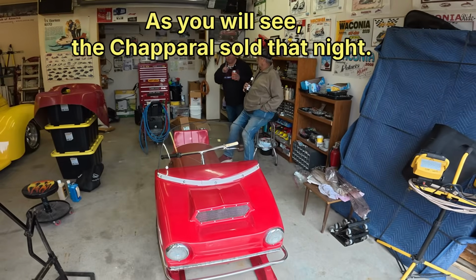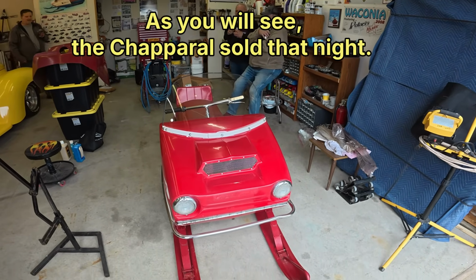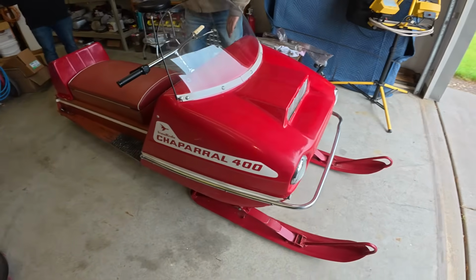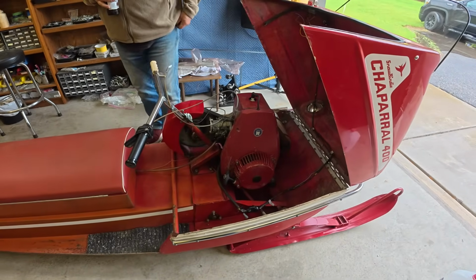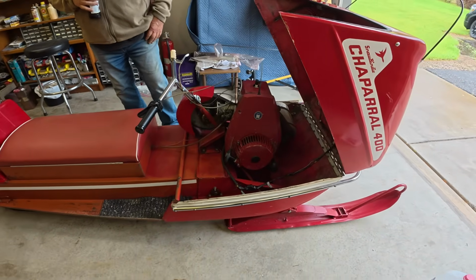Thank you. All right, we're here with the last sled Mike bought. Mike, what the hell is this? This is a '66 or '67 Chaparral. It's a Chappie? 400. What's under the hood? Hirth, 372. A thumper. And Valdi got it running.